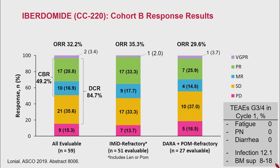The overall response rate in this refractory population was actually quite good, 32%. And if we look at the IMID refractory, it was still 35%, and Dara and POM refractory, again, still 30%. So a very potent agent together with dexamethasone.